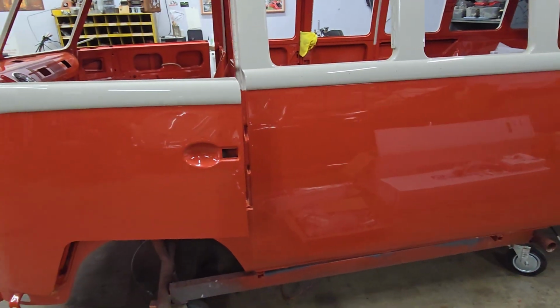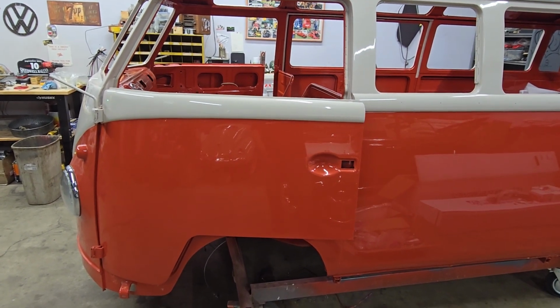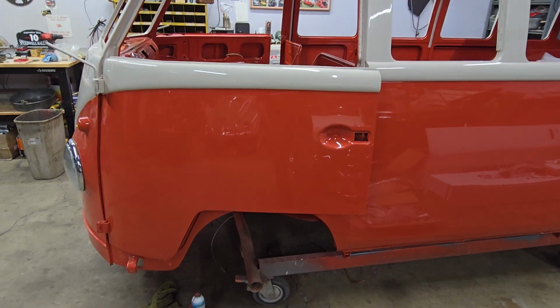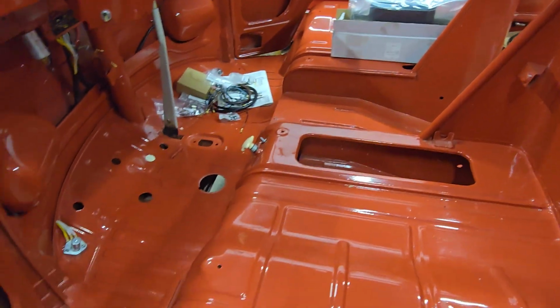fuel reserve. This is a '61, so it didn't have a fuel gauge. Instead it had a fuel reserve, where when you start running out of gas, you pull the little lever, it switches over to reserve, and then you've got another gallon or so of gas to get you to a gas station. That mechanism was completely stuck, ended up pretty much having to drill it out, but all's well that ends well.